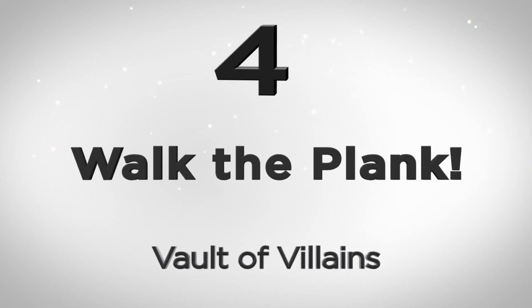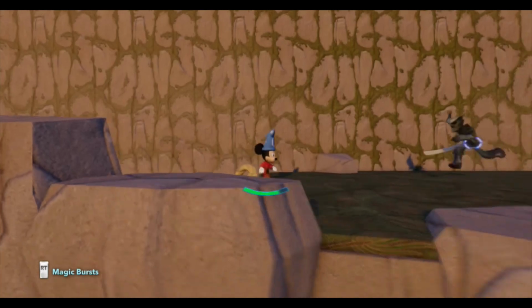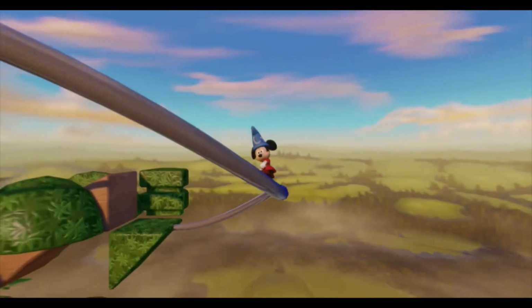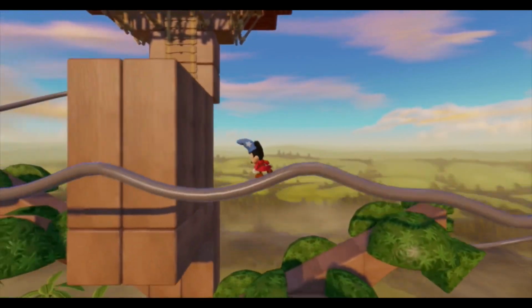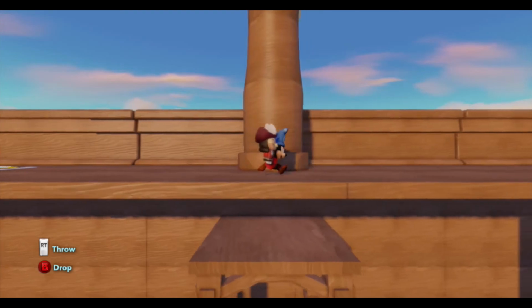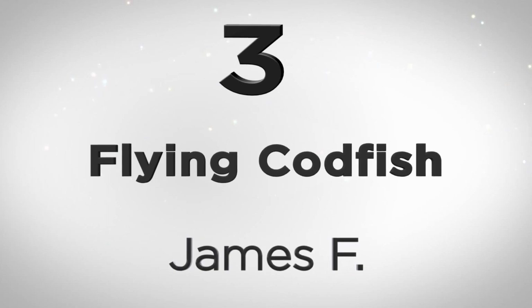And next up at number 4, we have Walk the Plank, created by Vault of Villains. Hook's gone too far, and it's time for some Toy Box payback. Venture forth bravely and find the Lost Boys treehouse, collect your pixie dust, take flight, and make your way over to the Jolly Roger and make Hook walk the plank. Don't worry though, it's all harmless in the end. The sharks can't stand the taste of Hook, so he'll be fine, but sometimes you just need to teach a villain a lesson.